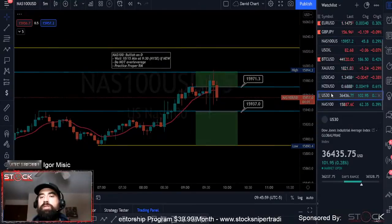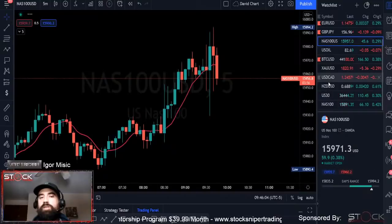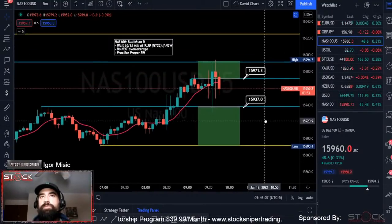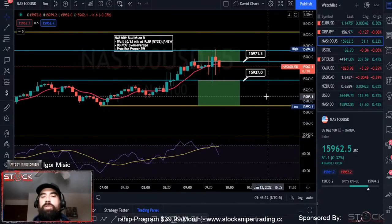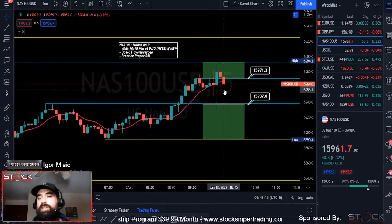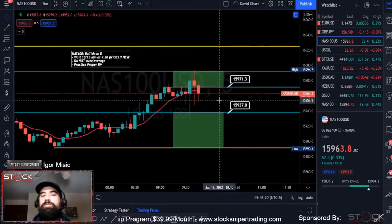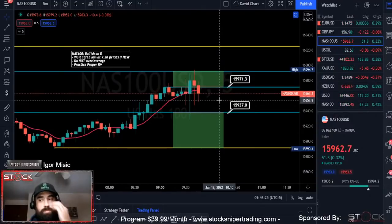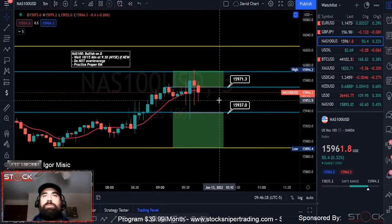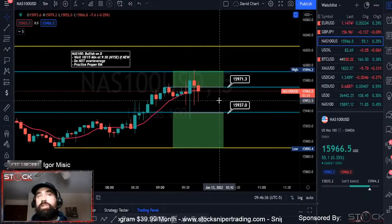Okay, US 30 is dumping, guys. Trying to, at least. Nasdaq is trying to as well. Yeah, you can see the divergence play. We're trying to get onto the sell here, but price is just right in limbo. Too choppy, guys. So if I were you, I would not be continuing to trade this.